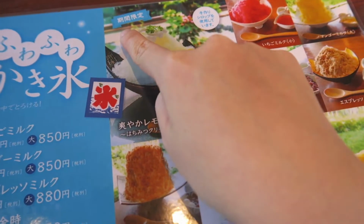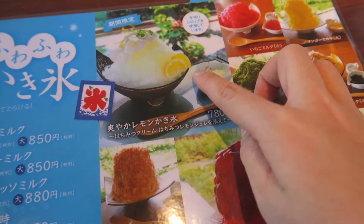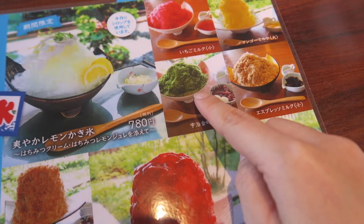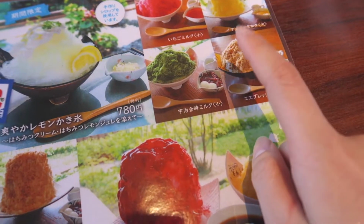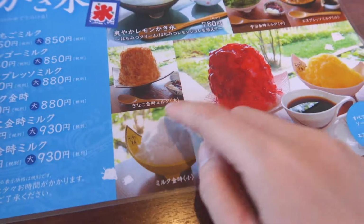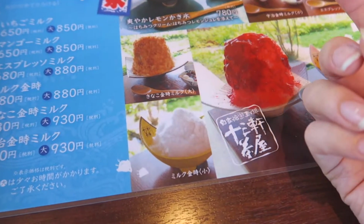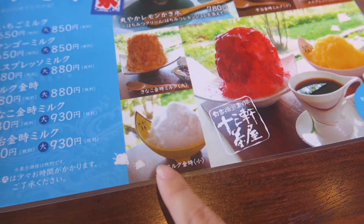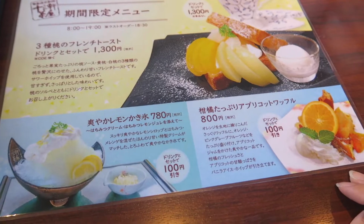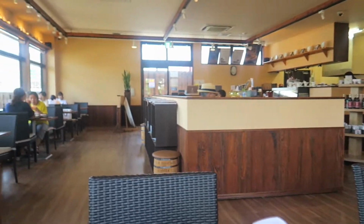And here you have a limited period of time only right now. They're doing this refreshing lemon shaved ice, strawberry shaved ice, mango shaved ice, matcha shaved ice, plain milk tea shaved ice, I think. This one is kinoko, which is like a roasted soy flour shaved ice, milk tea, and yeah. And at the back they do desserts as well. So this place is pretty cool. Cute little coffee shop near my area.